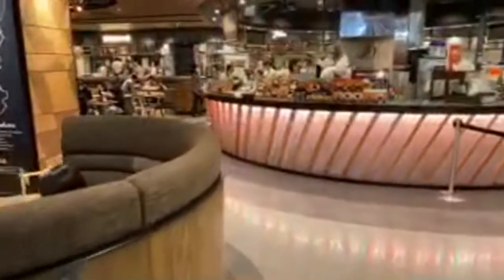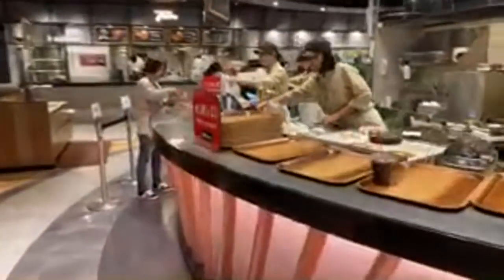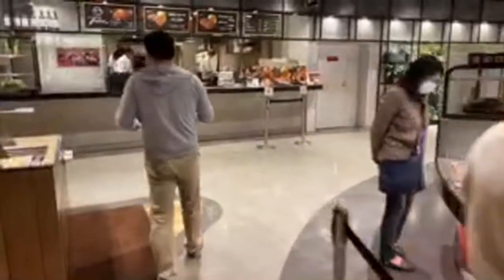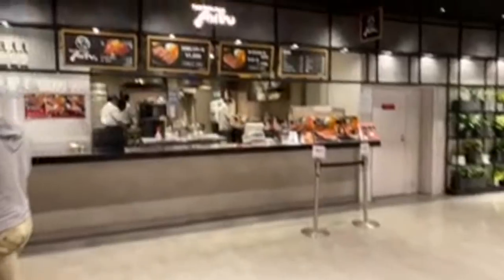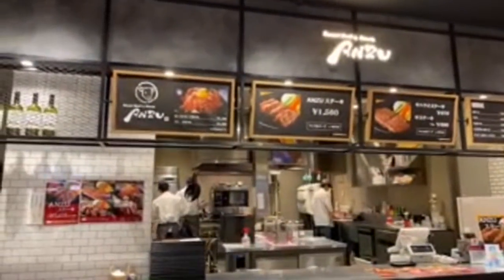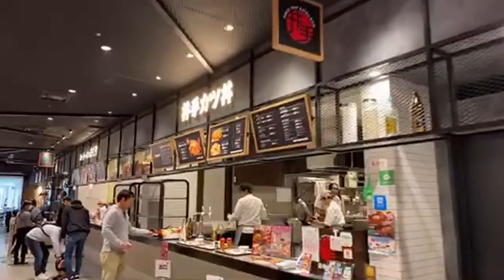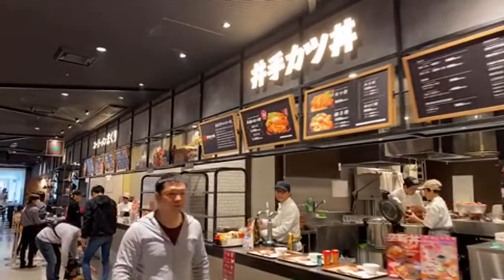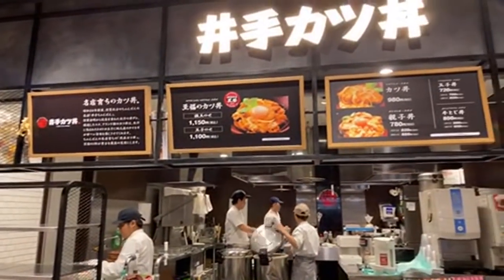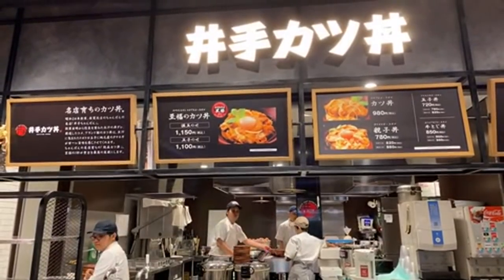Wow, just a walk through. Smells pretty good. Grilling meat. Steak. Here's a katsudon. Oh, I love katsudon. How much is a katsudon? It's about $11. But it's a big looking katsudon.